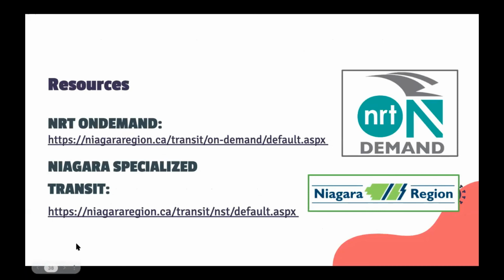To learn more about these two different services, I included their websites. The first one is the NRT OnDemand, and the second one is the Niagara Specialized Transit. And here are their logos, just so you can see what they look like. They also have their logos on their cars, so it's really nice to see what they look like.